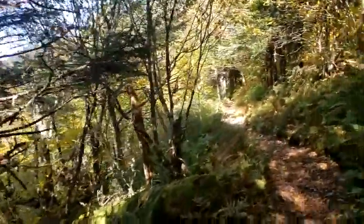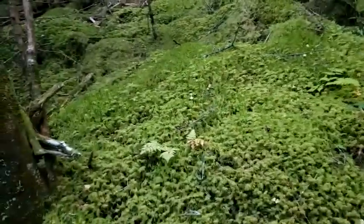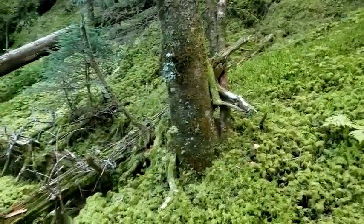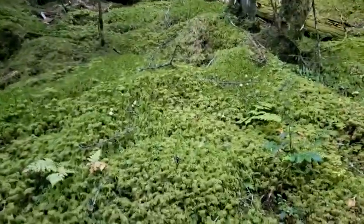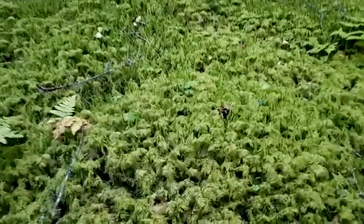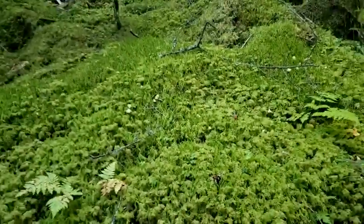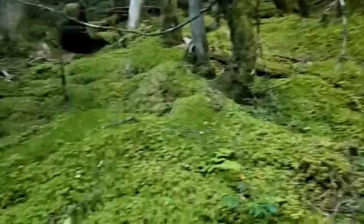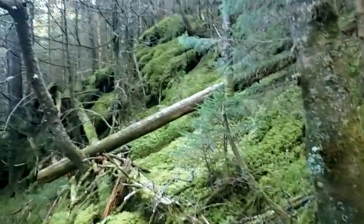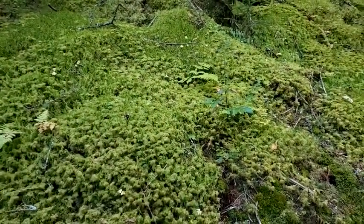Very beautiful. Alright, on over we go. This is the biggest bed of this stuff I've seen. It looks like a little bit of trees in there. I don't know what it is. Some type of fern or something or other. This whole hillside right here is covered in it. All those dead trees and everything that's been blown over. Pretty amazing.